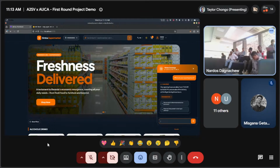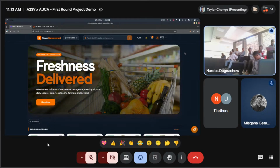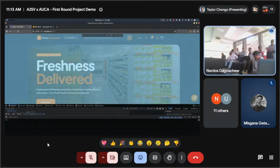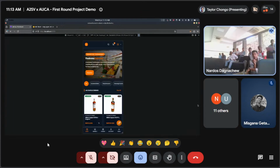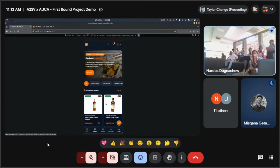What about its responsiveness? Okay, let me just show you how the mobile design looks like. Actually, I spent much more time working on the mobile version because I believe this system will mostly be used by mobile, by phones. So this is how the mobile looks like.